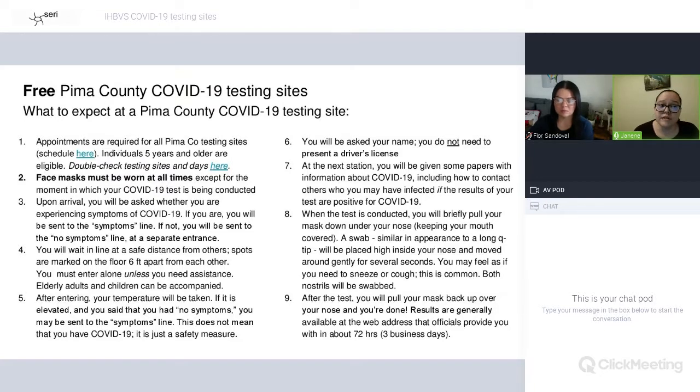Free Pima County COVID-19 testing sites. What to expect at a Pima County COVID-19 testing site. Appointments are required for all Pima County testing sites. Schedule at this link here. Individuals 5 years and older are eligible. Double check testing sites and days, so please click on this link, and you will be provided with that information.